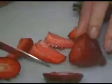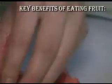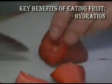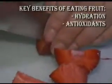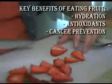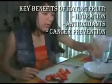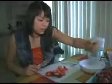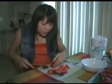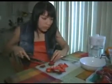And a healthy dessert such as fruits will hydrate you in seconds after the first few bites. And strawberries are just pumped full of antioxidants. They protect you against cancer and provide you with colors you need in your diet. So I want to chop up about, you don't need to use all of them. Probably use about a good box.